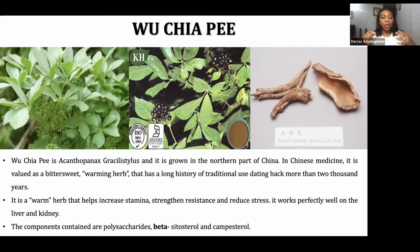Okay. It strengthens resistance against stress. So, if you're having a very hard time with certain conditions, the presence of Wuchai Pi can actually help to strengthen you and reduce stress. Now, because Wuchai Pi is contained in the Longrich vintage wine, we can say that the Longrich vintage wine can take care of liver and kidney problems. Okay, so because of this, liver and kidney problems are handled.